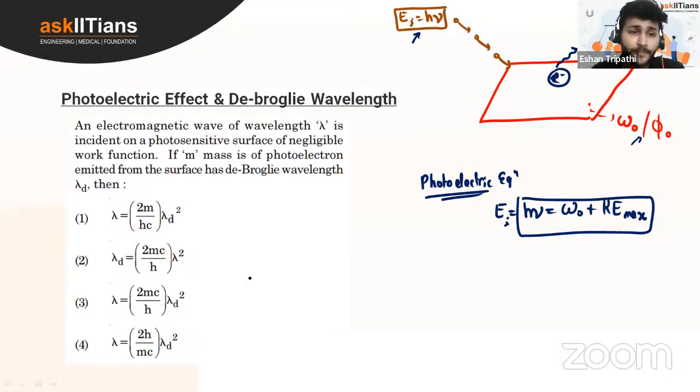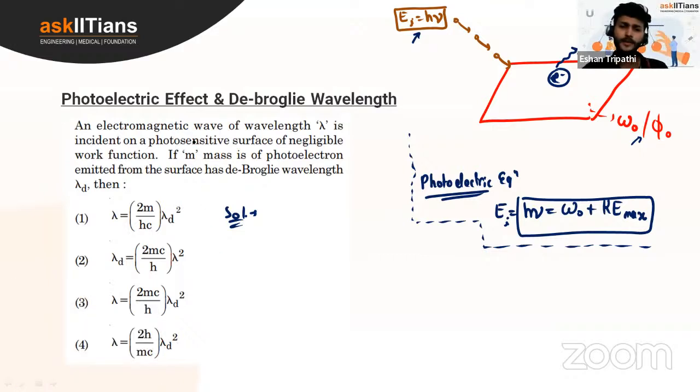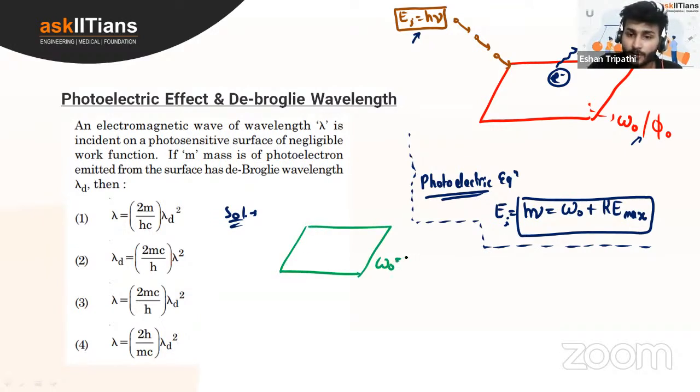Okay, let's see guys. Let's look at the question's solution. That was a concept that we discussed. Here they are saying that an electromagnetic wave of some wavelength lambda is incident on this surface, but with negligible work function. If you imagine this plate, its work function is zero. Like no energy is needed to eject an electron. As soon as you incident a photon, the electron is ejected at that very instant.